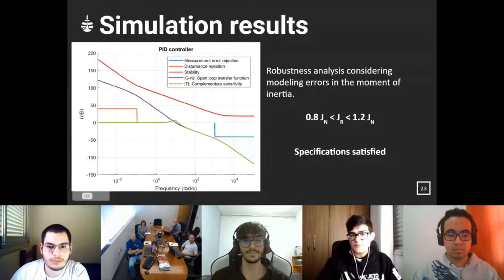Additionally, during our project, we concluded that there is a considerable uncertainty in the moment of inertia, which was obtained using a 3D modeling software. For this reason, we considered a multiplicative uncertainty which was used to calculate the system robustness of the stability, as seen in the red curve. Comparing it to the complementary sensitivity, we conclude that the stability is robust.